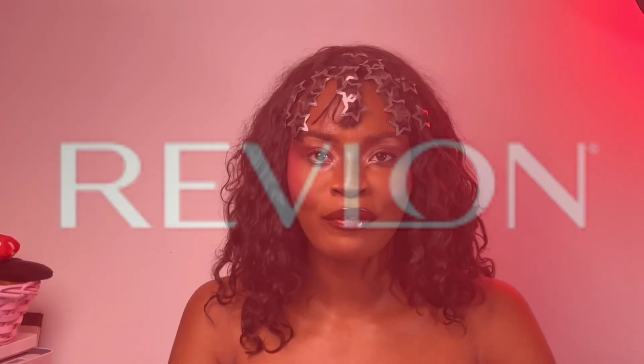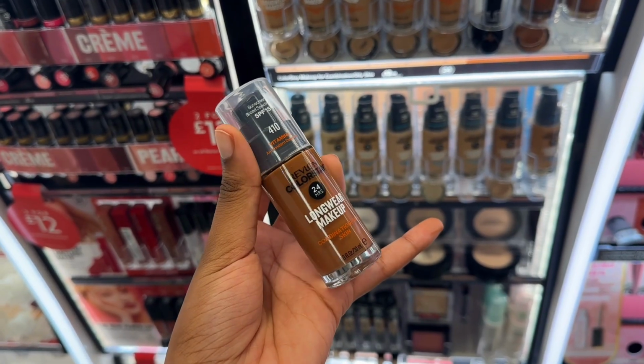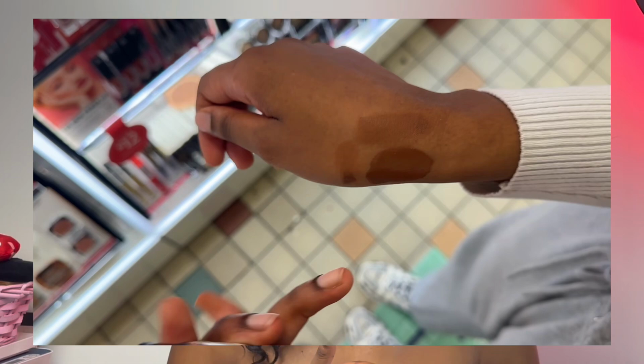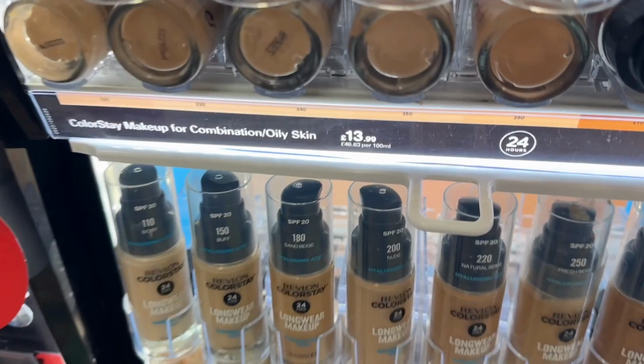Next we have Revlon, and Revlon have amazing foundation. I've seen it, it looks quite good. See, I did a little patch test for you guys and tell me that is not a perfect shade match. Look at that, gorgeous. Not so much the first one I tried, but the one on top, it looks so good on my skin. I wasn't mad at the price either, which is quite good for Boots.